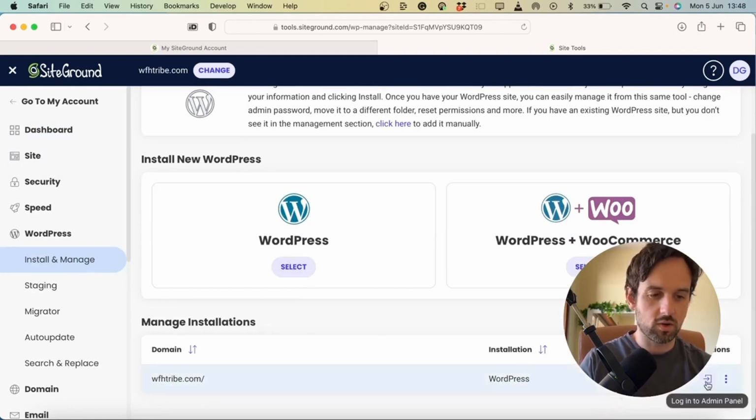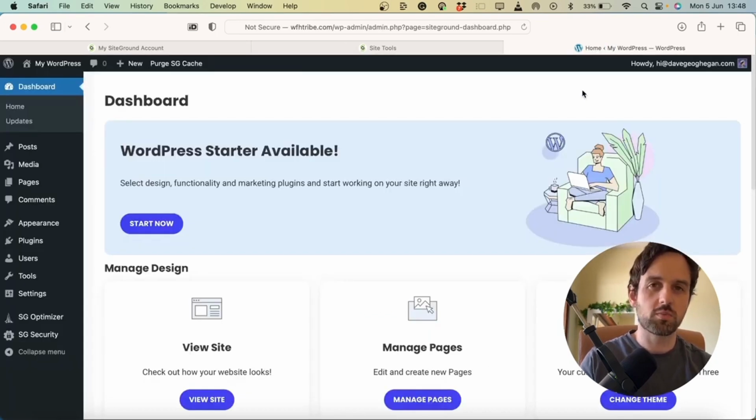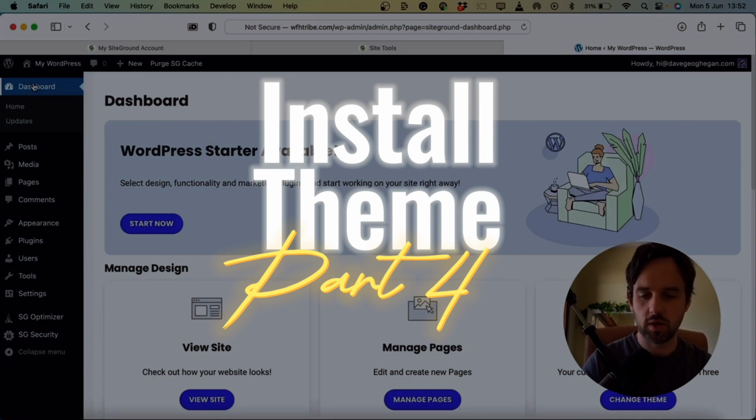And if you go over here, you can click on log into admin panel, and this will open your website in a new browser. Now here you can just select exit wizard. And now we're finally on the WordPress dashboard, so we can start building out our website. So now we're on the dashboard. There's a few things you want to take care of first.